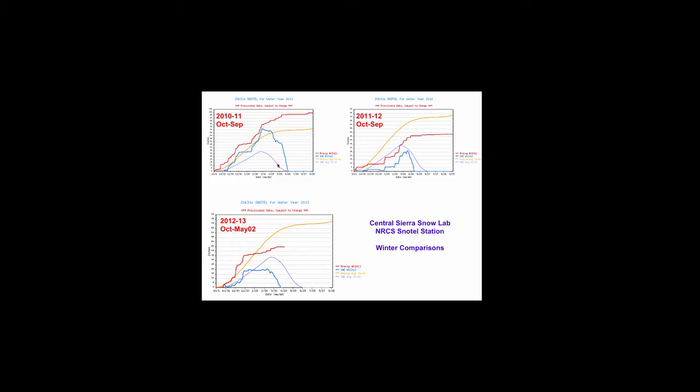The climatology is shown by this line. The actual conditions of that year are shown by the blue line. The tan line shows the accumulated precipitation for the water year, which normally ends up around 70 to 75 inches or so, and the red line shows the accumulation in that year, showing that it was more than usual. So it was a pretty wet winter.